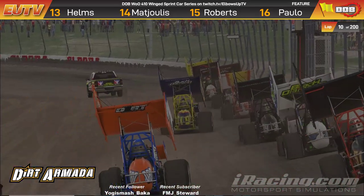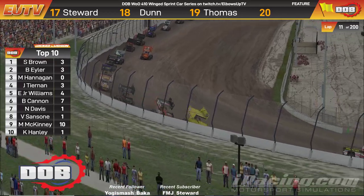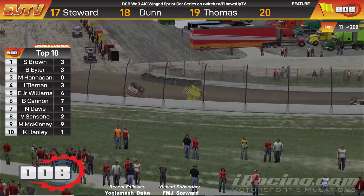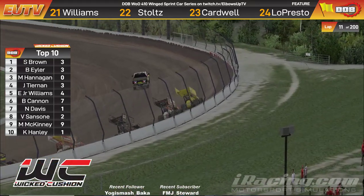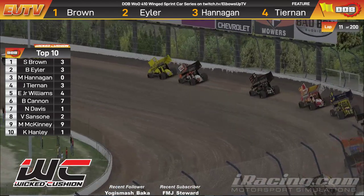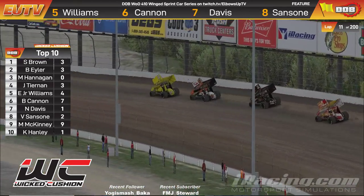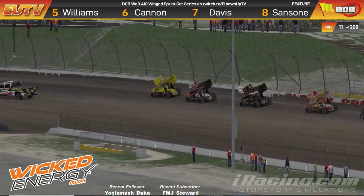Lights go out on the pace truck. We're going to go green this time by. There's your top 10. Lots of movers now. White flag lap now moved to lap 41. Skylar Brown, Braden Eiler, Mason Hannigan, your top 3. Tiernan and Williams round out the top 5. Blake Cannon still moving his way forward. That Swindell Speed Lab team has been very quick this week.